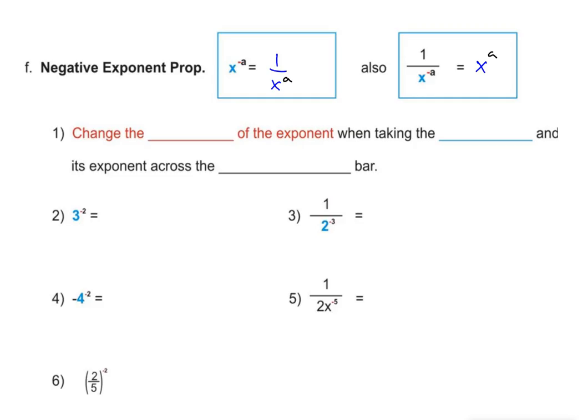So look, a shortcut in all this, a time saver, the main concept is simply this: change the sign of the exponent when taking the base and its exponent across the fraction bar.